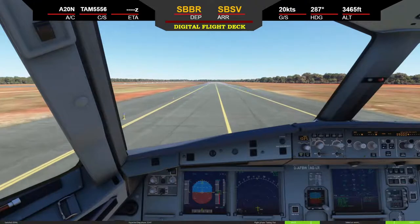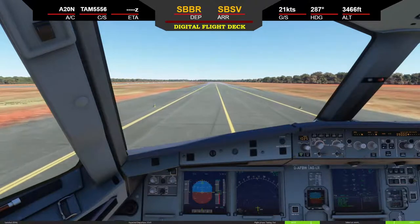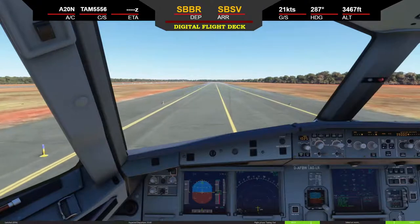1880, taxiing via Lima 6, Lima 7, Romeo, and Uniform for runway 3 long right. 11 right swing.